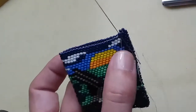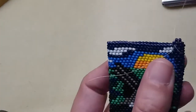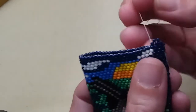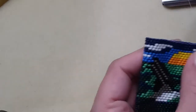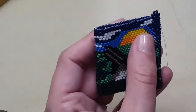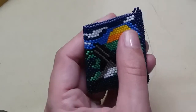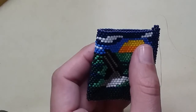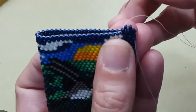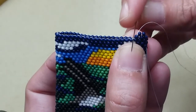Let's see if I can get you in a little bit. And then just pull through. Oops, got my tail in there. See, that kind of adds a little flare to the top of that. Looks real nice. And again, from now on, just pick up two beads. So one and two. Okay, those aren't really the right size. Try that. And then right next to where you're at, go under that bridge, right next to that.